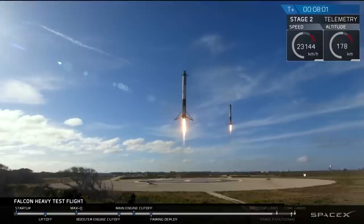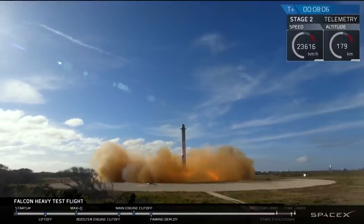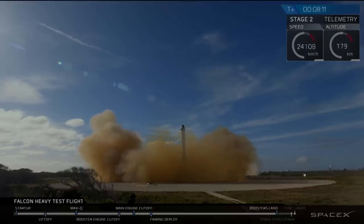Side boosters' landing legs have deployed. And the Falcons have landed.